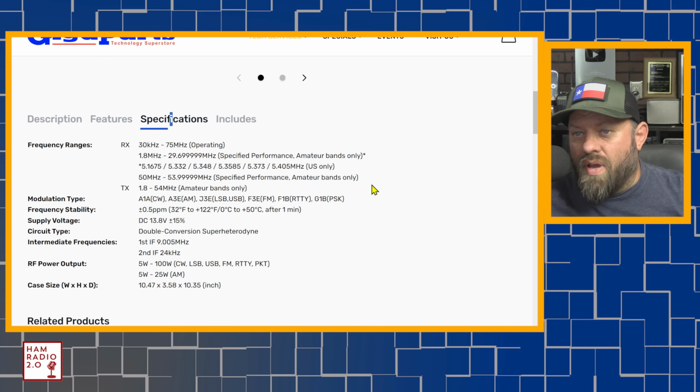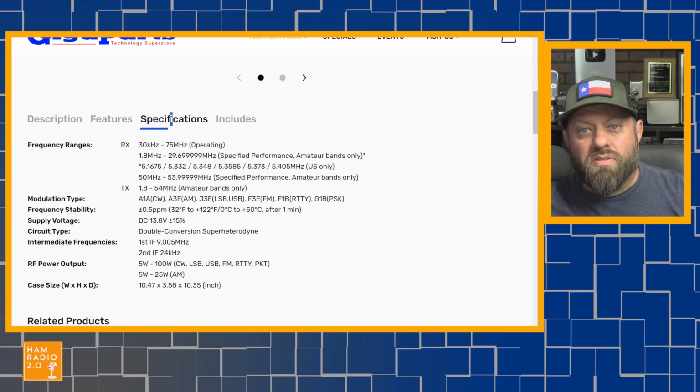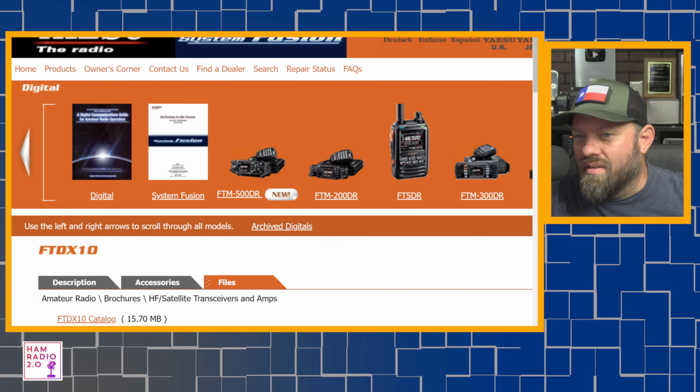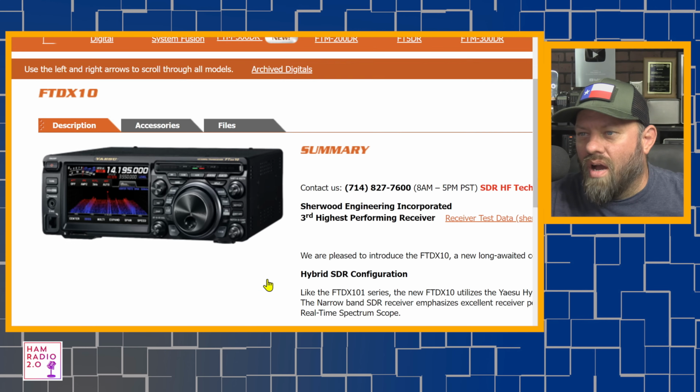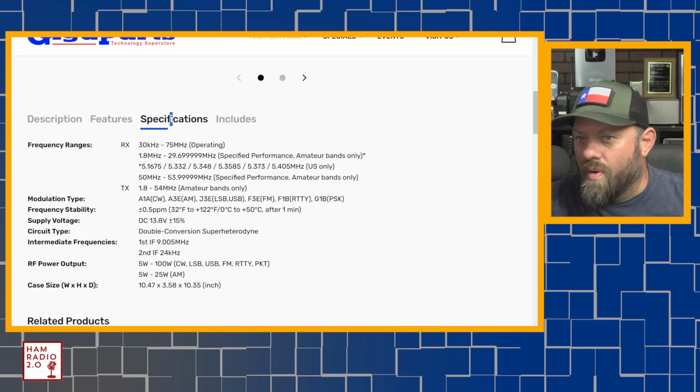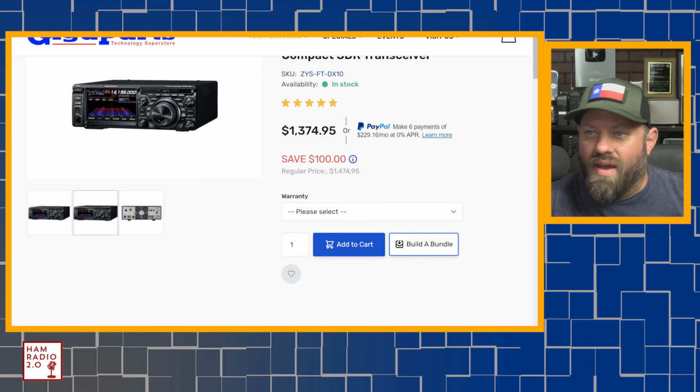On the specifications page on Gigaparts, it still doesn't say what the weight of the FTDX10 is, so let's go check out the Yaesu website. I did a quick search on the Yaesu website. I don't really want to dig for it right now, but I can't find anything listed out in the open about this radio on their website. Nothing. That's probably why Gigaparts doesn't have it on their website either. Maybe Yaesu's not forthcoming with that.